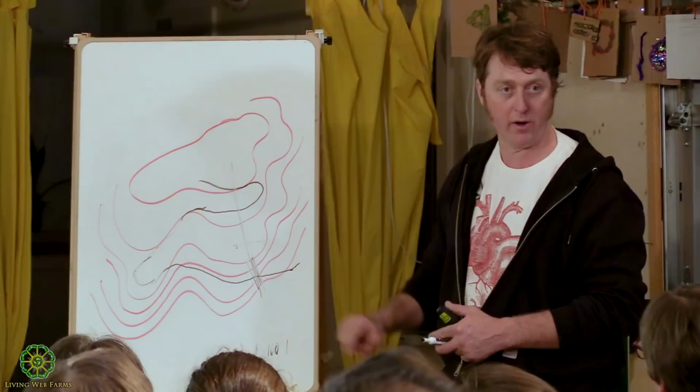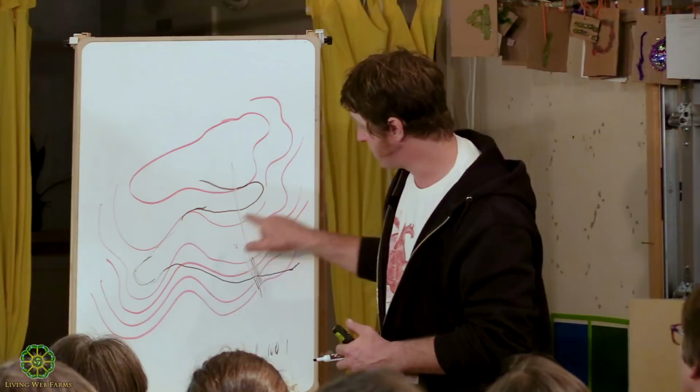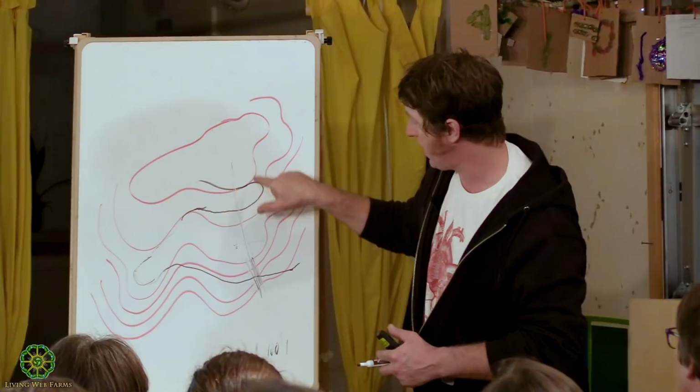So you can actually grow food in this area, and then you could access the whole thing. And then here's another potential growing area, and then you could access it. And then you're at the top.